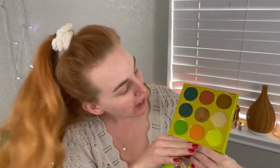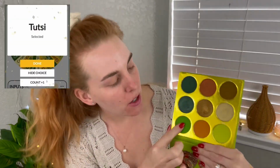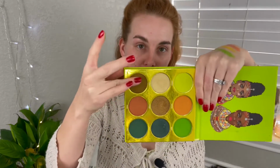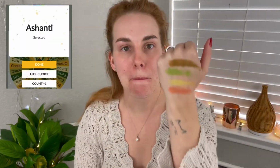And we got 2 shades from the Tribes palette. We got the Tootsie color, which is this bright green shade right here. Like that. And we got this cool brown color called Ashanti.